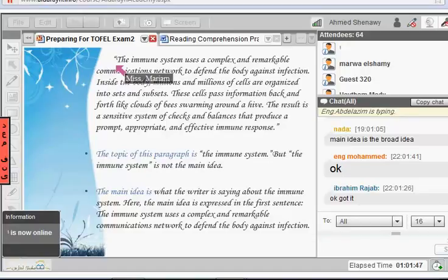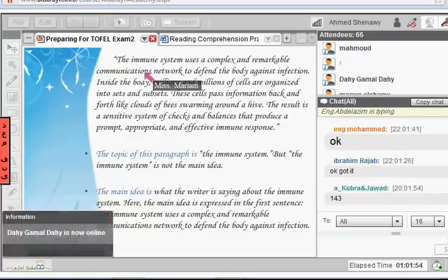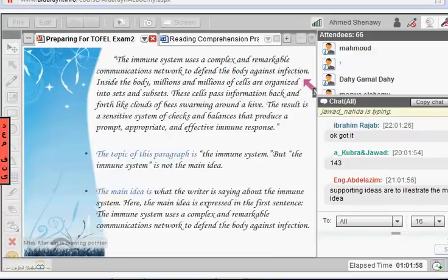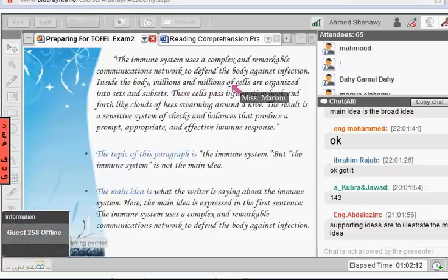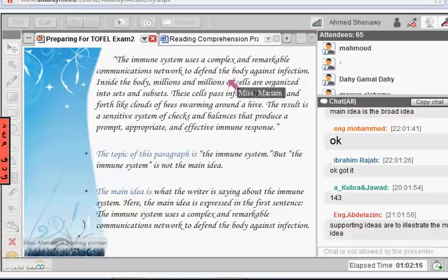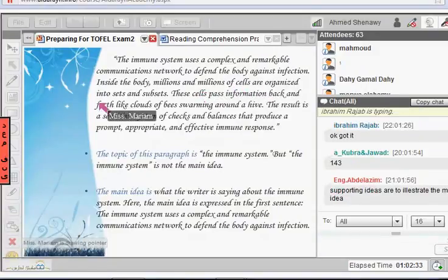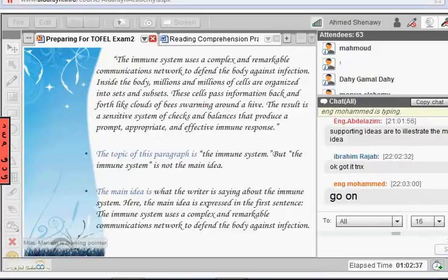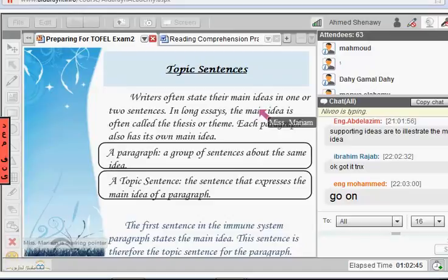Let's go back to the immune system paragraph here. The main idea is that it uses a complex and remarkable communication network to defend the body against infection. Broad, general idea. Then he starts to give you examples or facts about this immune system, like inside the body, millions and millions of cells. Now the writer is explaining or justifying his main idea, giving reasons or an explanation, describing the system, giving you information and an example.